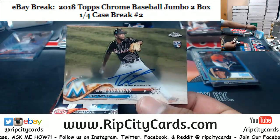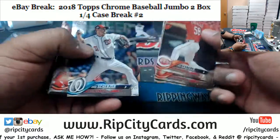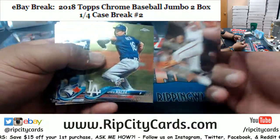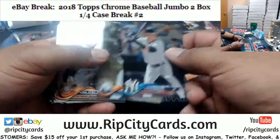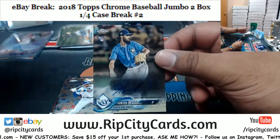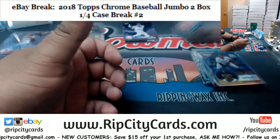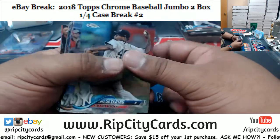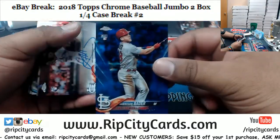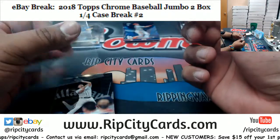Rookie autograph for Tyron Guerrero. Rookie autograph for the Marlins. We have Hunter Wood, Rays rookie autograph. Harrison Bader of the Cardinals, rookie to 150. And another Flaherty Cardinals autograph. This one is just a base auto.